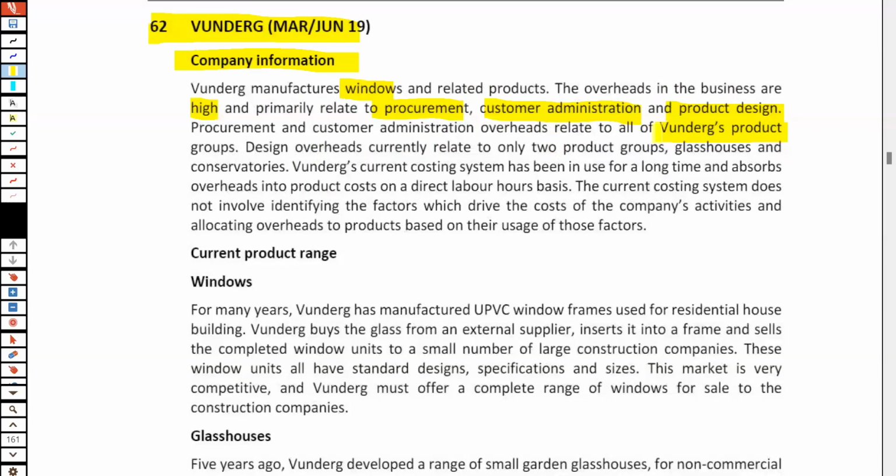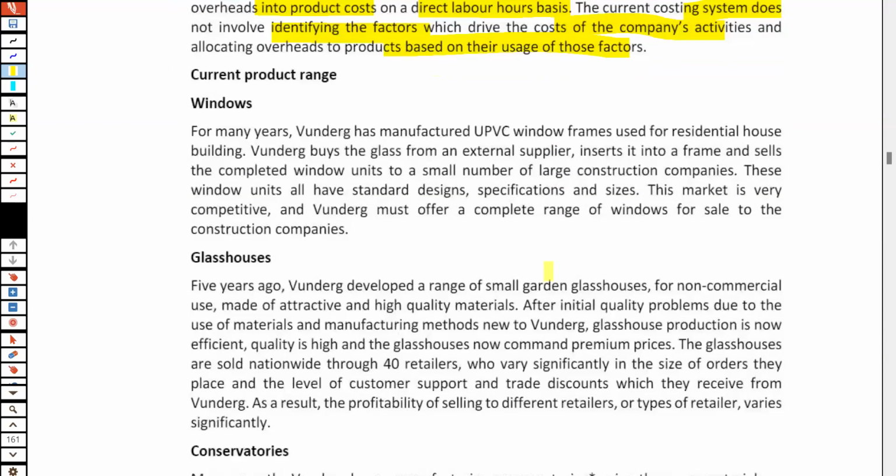Now, design overheads currently relate to only two groups, glass houses and conservatories. Wonder's current costing system has been in use for a long time and absorbs overheads into the product cost on a direct labor hour basis. The current costing system does not involve identifying the factors which drive the cost of the company's activities and allocating overheads to products on the basis of their usage factors. Now, can you read through the remaining part of the question, please?